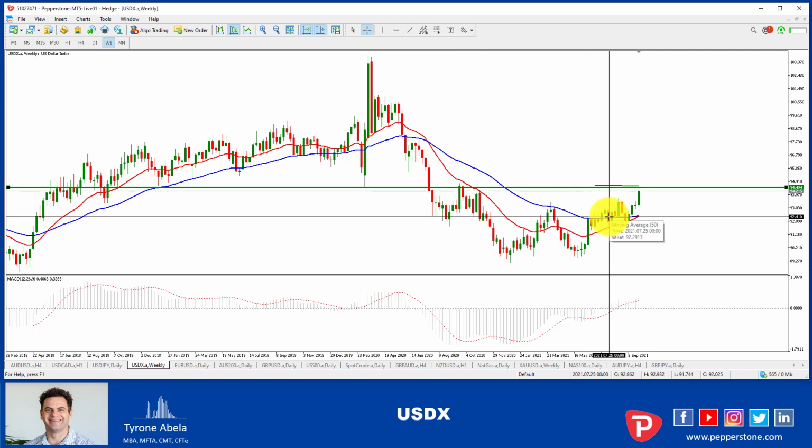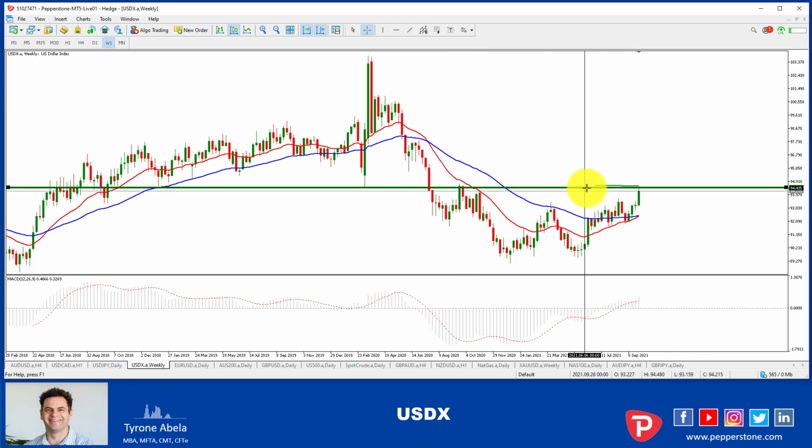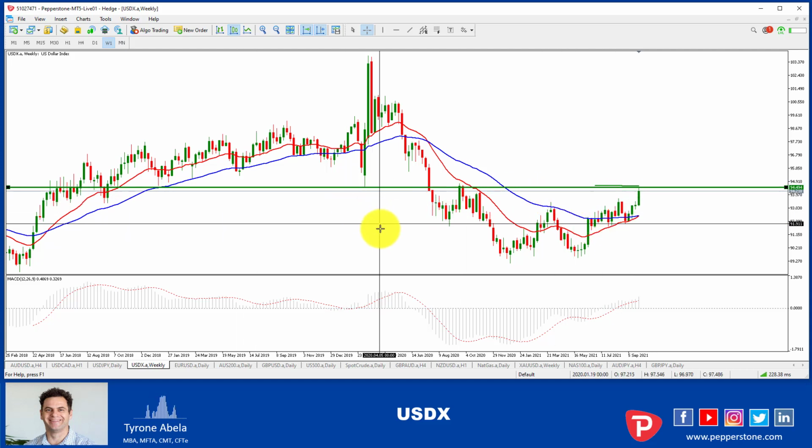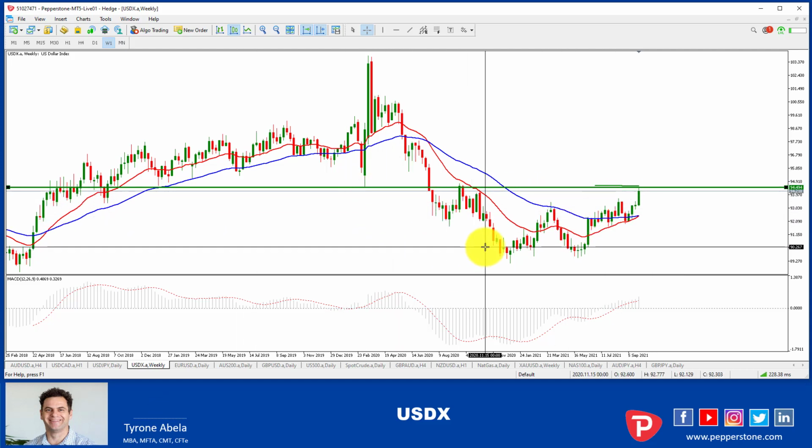It is at a critical level of resistance, though. There's no worries about that. You've got the 200 moving average, which is that little green line. The weekly's so long that we haven't even got enough data to make a proper 200 moving average, but that is there. Make no mistake. This green horizontal line is at around that 94.50 level. That's the level that it touched.